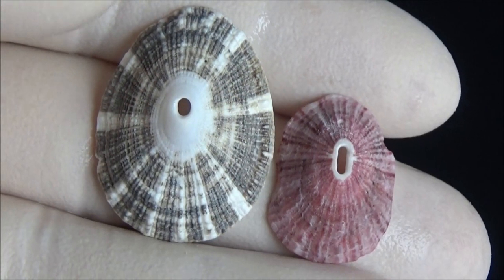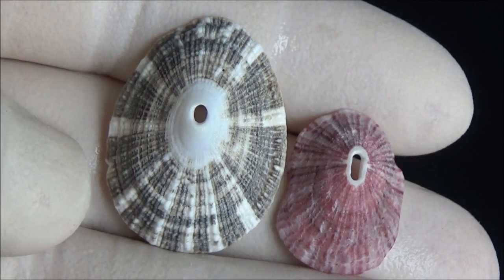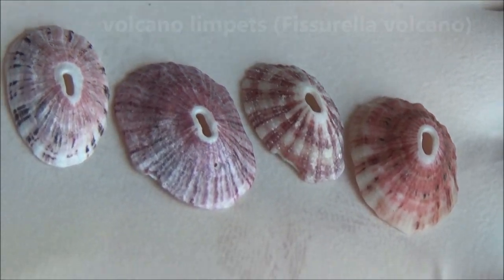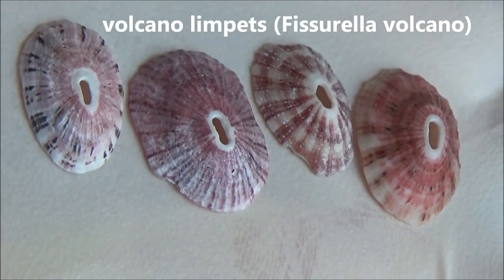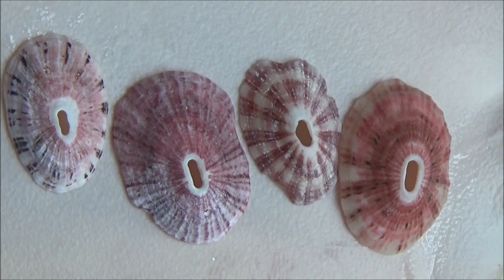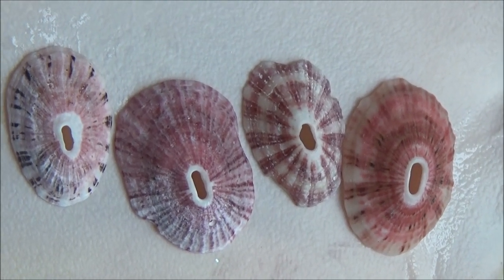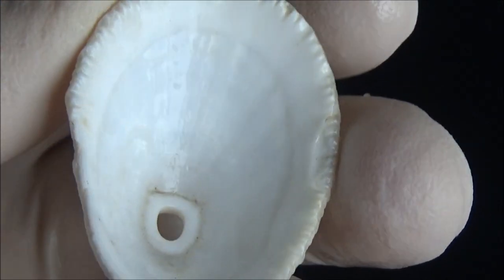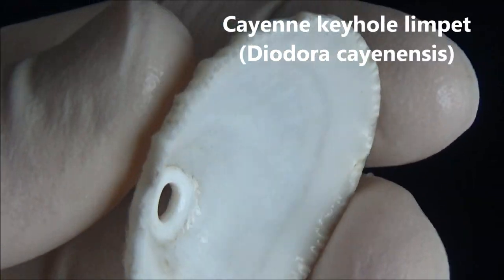Conical shell as a useful adaptive feature was developed by mollusks from several evolutionary lines. So, the common name limpet may refer to quite different species. There are limpets with or without a hole on the top. The hole is called a keyhole, and the species that have it are called keyhole limpets.